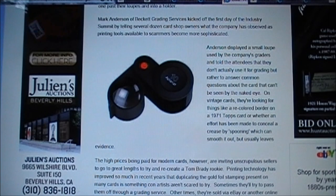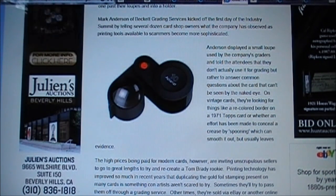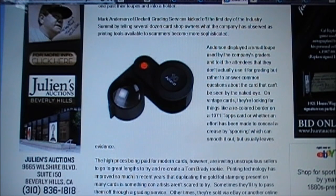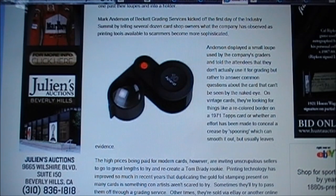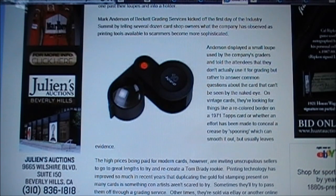Somebody brings in an old card, you have to look through this, plus you have to learn. It's not that difficult. You can tell just by giving it a quick peek. It only takes seconds per card. That's why more grading companies should be doing this. And like I said, that's how I found counterfeit cards that have been graded, just by looking through a device like this.